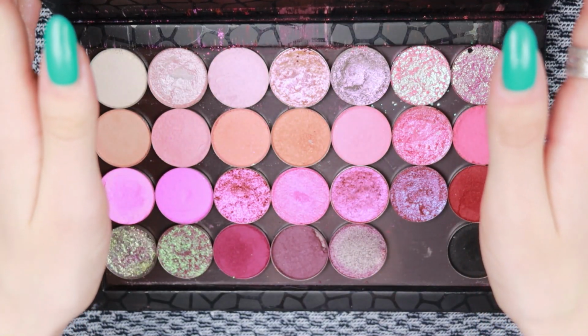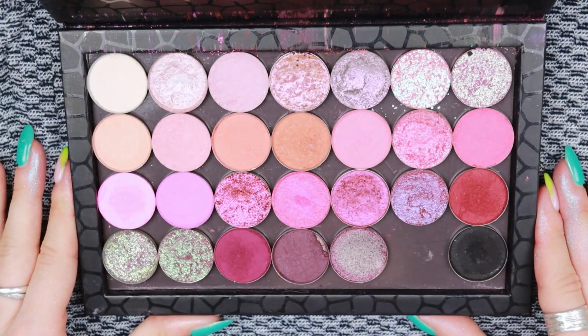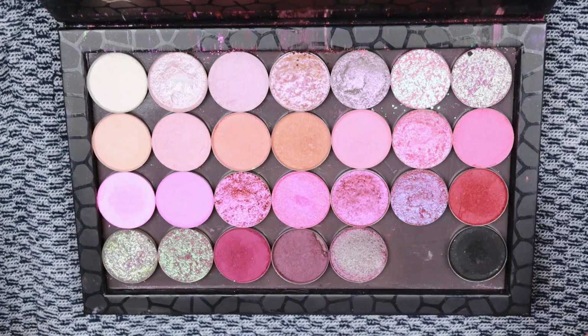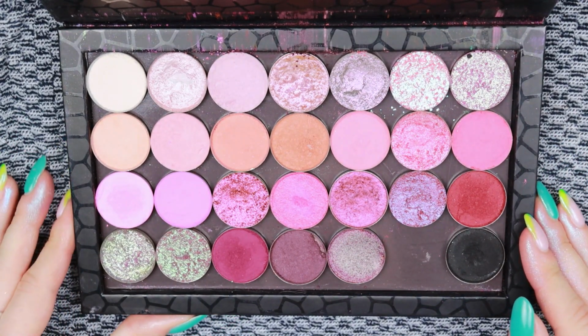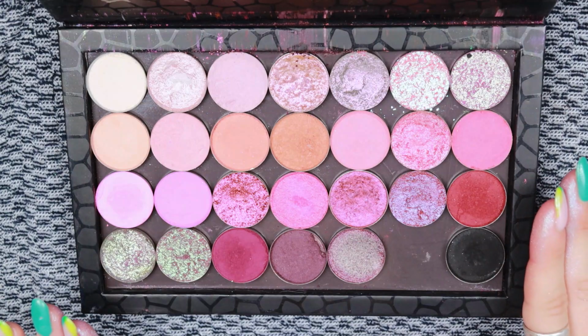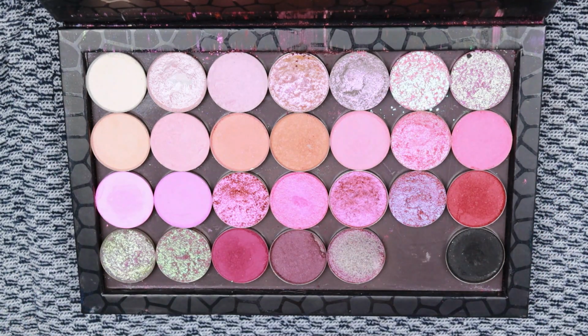I've got 2 slots left. So I've got to be careful with what I pull. The pressure's getting to me right now. The pressure's really getting to me. So I've got a few here. I know I don't like pink, but I do have a few here that I absolutely love.